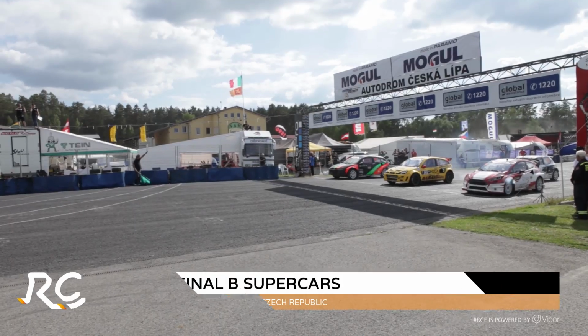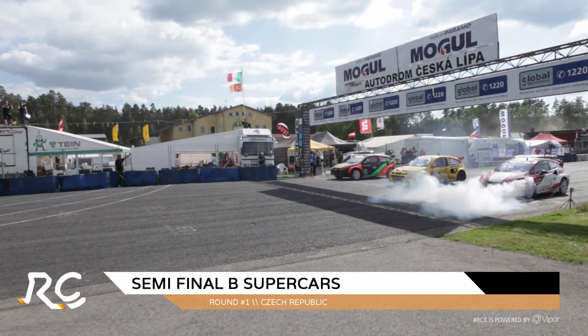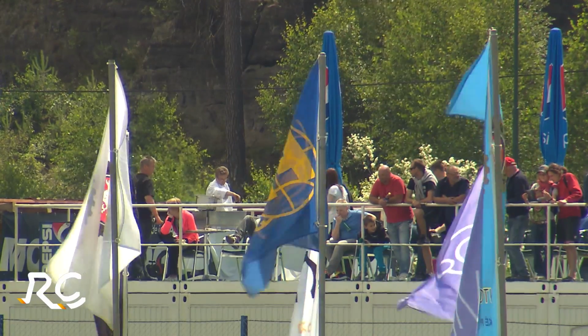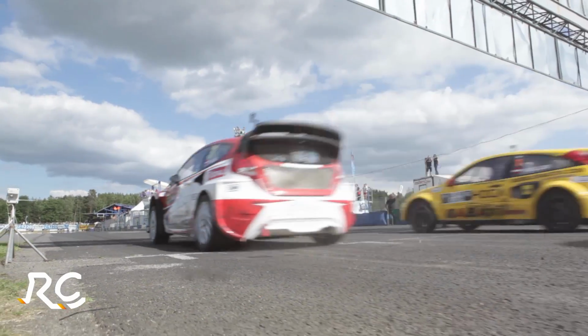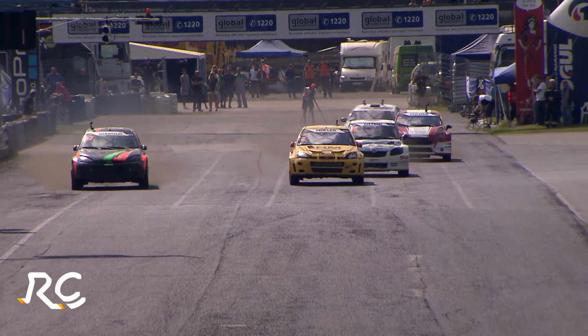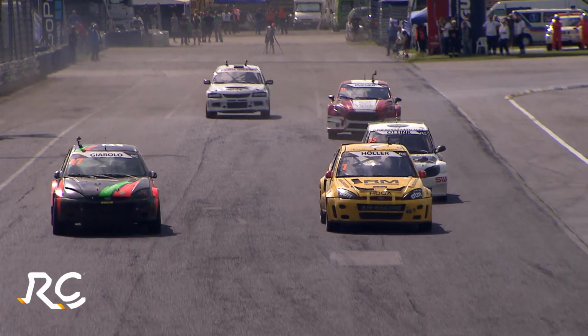Austria's Max Puka lined up on pole for the other semi-final. The World Rallycross competitor laying rubber like a dragster on his grid spot to try and ensure a good launch. But his plan goes horribly wrong. The Fiesta bogs down at the start. He's swamped by his rivals.